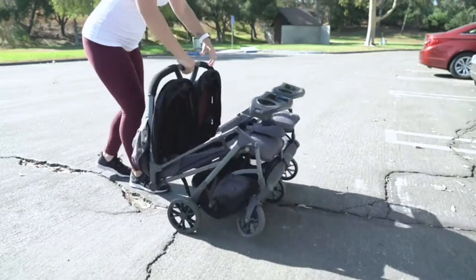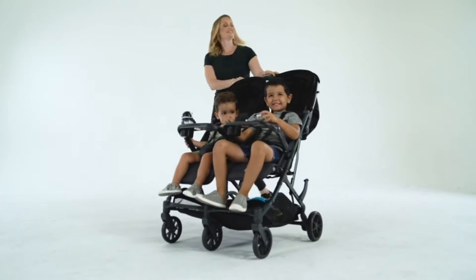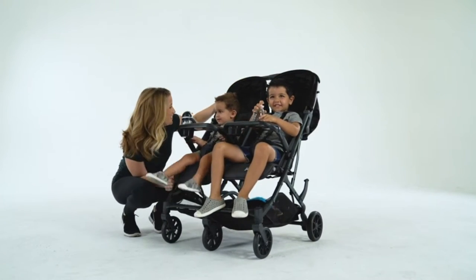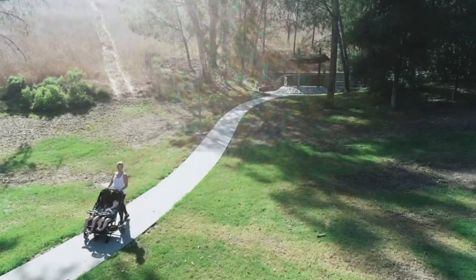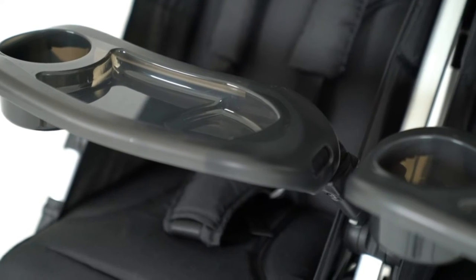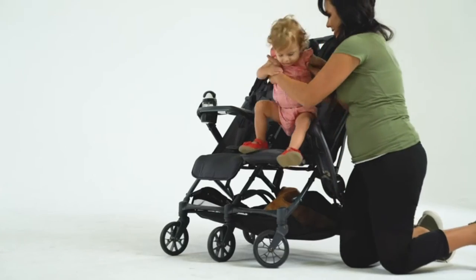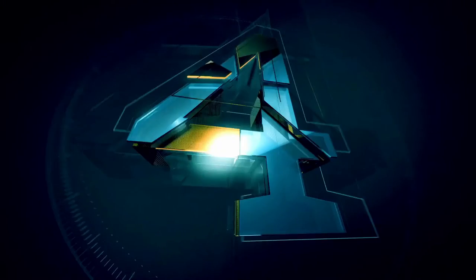With a convenient three-part fold and seats for two kids up to 50 pounds each, the Kooper X2 double stroller is easy to travel with and makes getting around easier. The Kooper X2 is built to last with high-end materials that will take your kids from as young as 3 months all the way to 50 pounds. We thought of it.